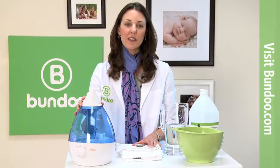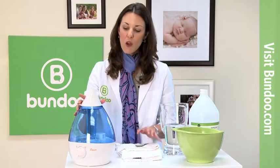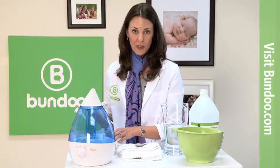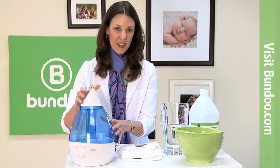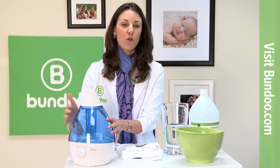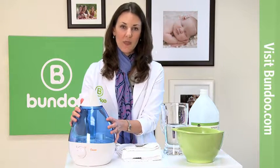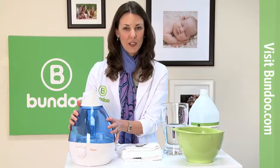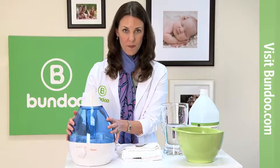If you are going to be using a cool mist humidifier, it is important that you clean it correctly. First, turn the unit off and make sure you unplug it before you clean it. Each and every day, it is important that you empty both the top and the base and refill it with distilled water. Emptying it once a day prevents the growth of mold and bacteria that can happen with stagnant water.